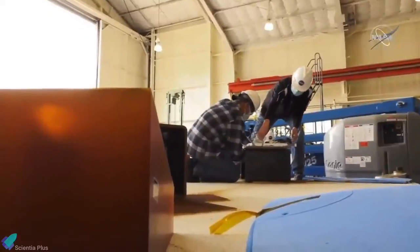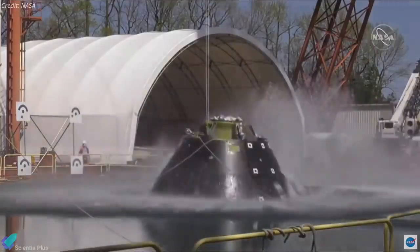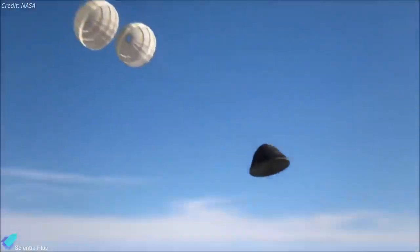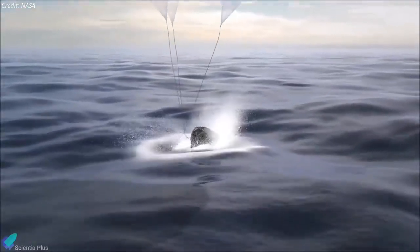For the drop test, engineers at NASA Langley loaded more than 500 sensors into the mock spacecraft to measure the forces acting on the test article during the impact event. With these kinds of tests, NASA is ensuring that both the Orion spacecraft as well as the astronauts inside are safe during future landings.